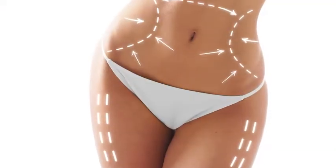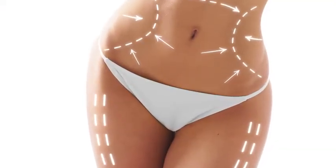And where is this fat coming from typically? Most typically from the lower stomach or the inner thighs, maybe the flanks. So they're kind of getting a 2-for-1. I mean, who doesn't have a little bit of fat, so to speak, that they want to get rid of? Yeah, right?